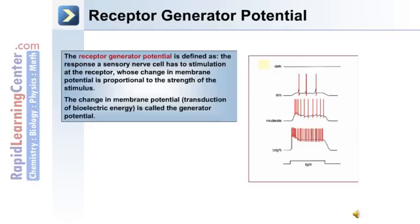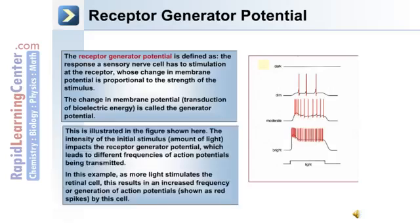The receptor generator potential. The receptor generator potential is defined as the response a sensory nerve cell has to stimulation at the receptor, whose change in membrane potential is proportional to the strength of the stimulus. The change in membrane potential, or the transduction of bioelectric energy, is called the generator potential. This is illustrated in the figure to the right.